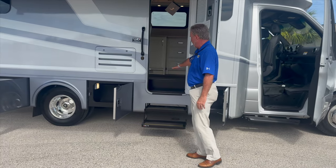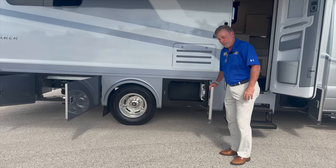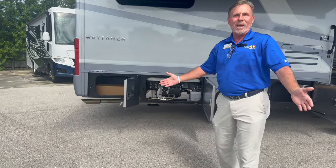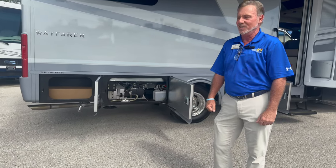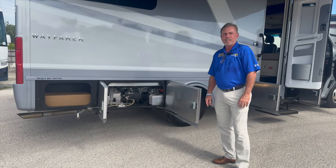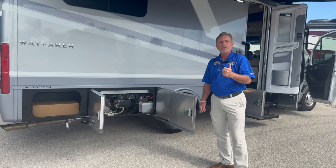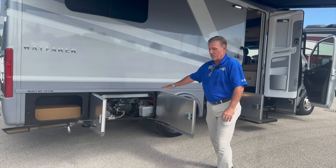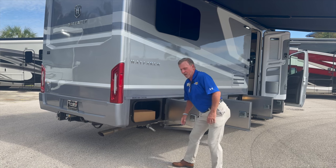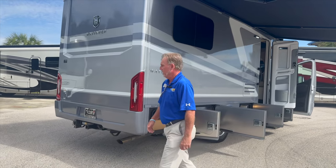Here you got the step up into the area here of the coach. Another storage compartment. This is interesting here, is no propane. A lot of customers have been requesting that. No propane. What they did here is an electric diesel hydronic system that actually heats your water and your furnace. And that's a great system that people are very excited about. This box here has your vacuum system, all the vacuum system that you need for the coach.